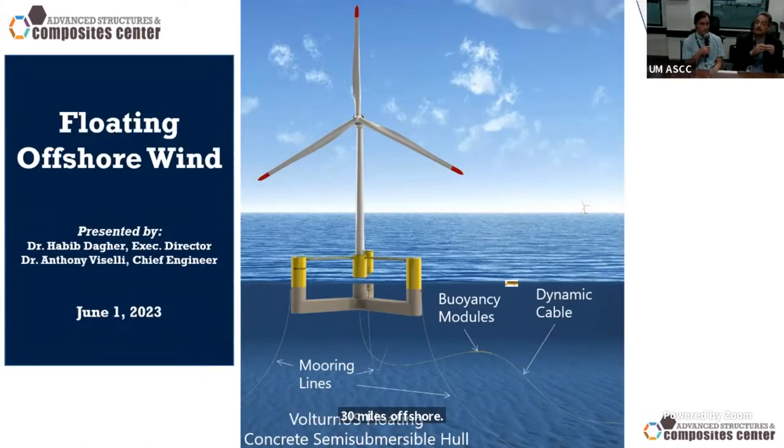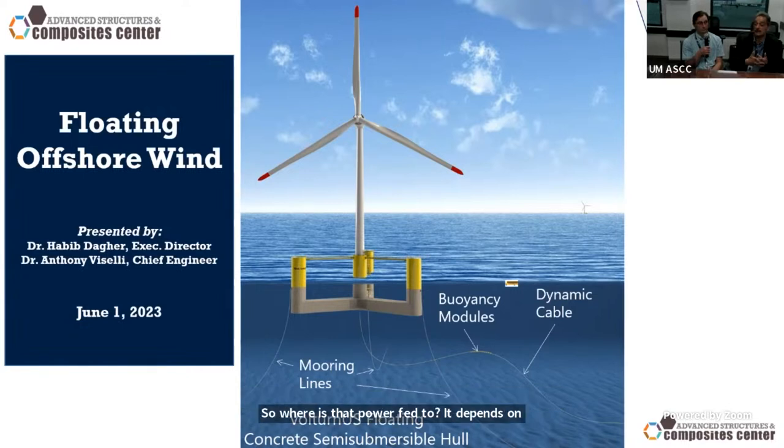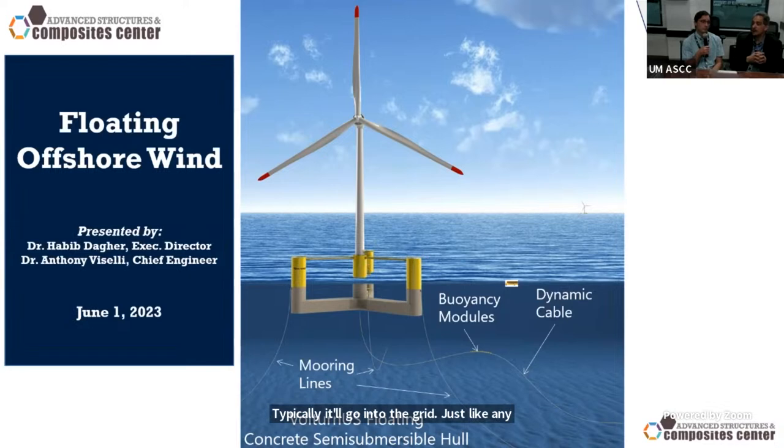And then from that substation, you have essentially an export cable that could run 30 miles to the farm and brings the power back to shore. So where is that power fed to? It depends on where you are, what you're doing with it. Typically, it'll go into the grid, just like any other energy goes into the grid, whether it's a land-based farm or solar farm, that energy will go into the grid.